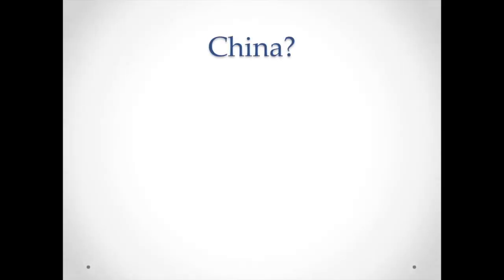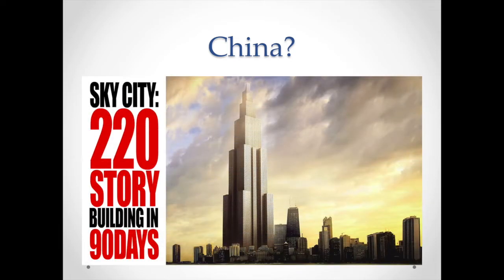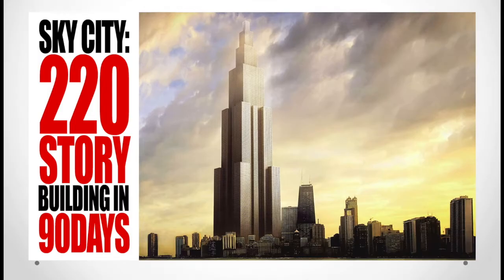All right, so where is the next world's tallest building going to be? That's a good question. Who's building one now? Well, China is trying. They want to be the number one in the world at most things. So they are trying to build the world's tallest building. What they're trying to build is referred to as Sky City. Going to be 220 stories built in just 90 days. Well, that's the plan anyway. I'm not sure if it's going to happen, but hey, it's a good plan.